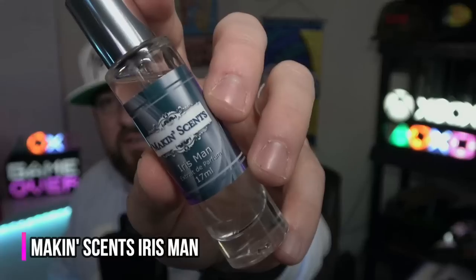Next is from another smaller clone house that you may not have heard of. He likes to do a lot of blends for his originals. But this one in particular, I actually like better than the original. I'm a huge Prada L'Homme fan. The DNA as a whole, Prada L'Homme is the first iris-based fragrance that I ever fell in love with and wanted to explore all the different facets of different ways iris can come across in designer and niche fragrances. This is called Iris Man from Makin Sense, Michael Densmore.